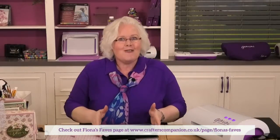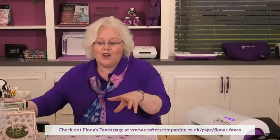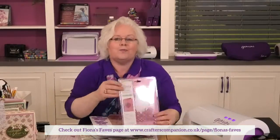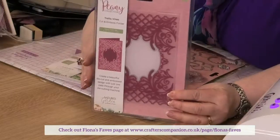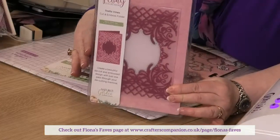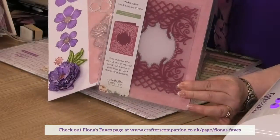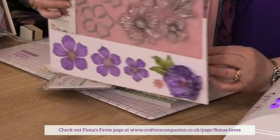So hopefully a lot of you have got this collection now, and it's gorgeous. I just think it is sensational, but just in case you are still making up your mind, shall we have a look and actually see what's in it first? Because we're going to be using a lot of it. So you're going to get your cut and emboss folder. This is your standard embossing folder, which has got your 3D cut and emboss dies in there already. You are also going to be getting, and let me hold this one up, look at this, there.